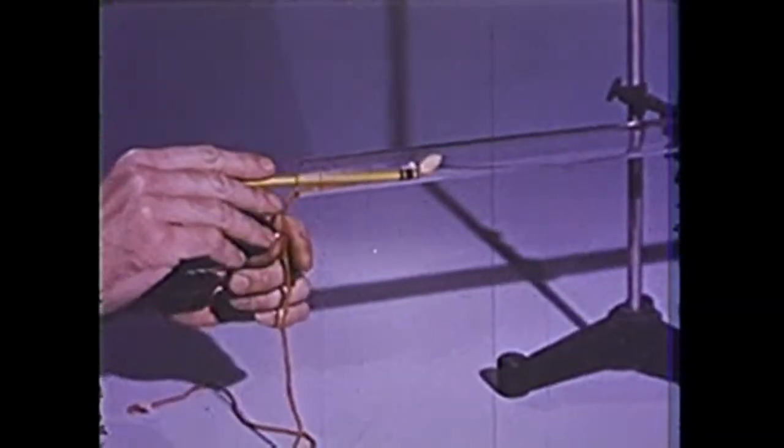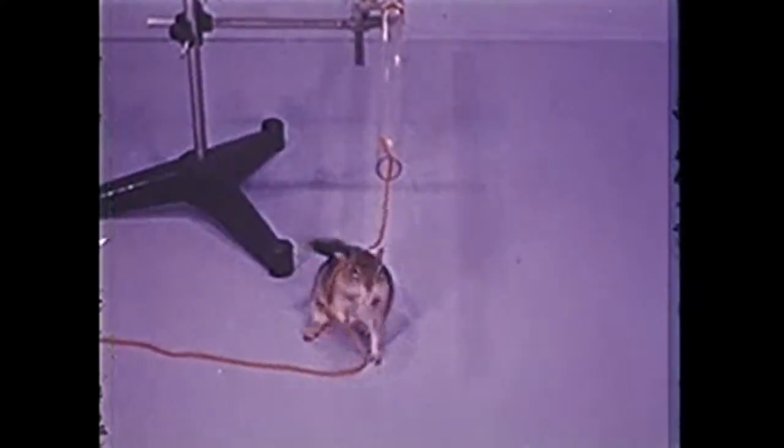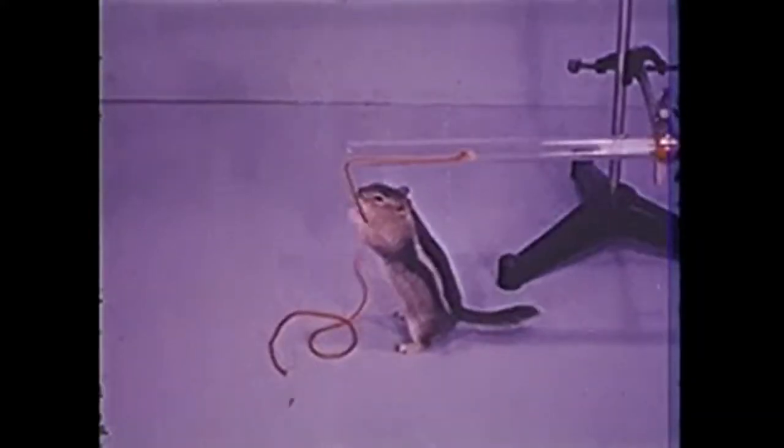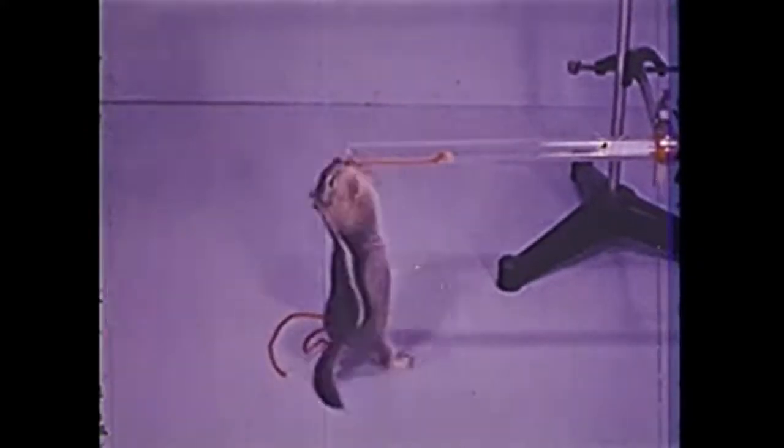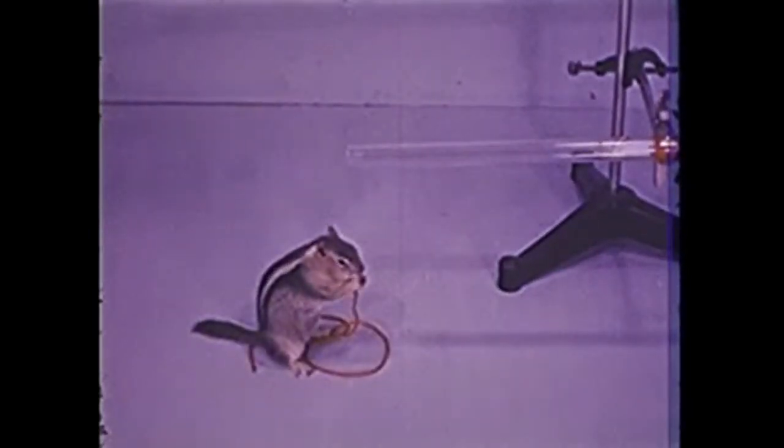Let's push the nut in a little farther and try again. He's beginning to get curious about that string. See him sniff at it? Watch now. He pulled the string. Was it luck? Well, we'll let him take the nut to his nest and then try it again. This time he faces the tube and pulls the string with his teeth and paws.